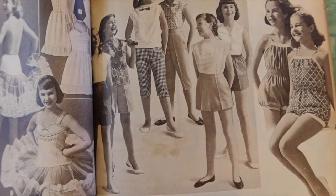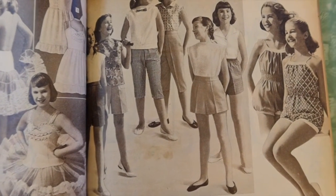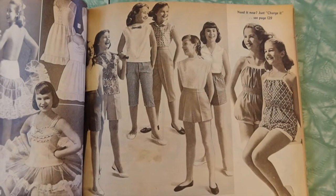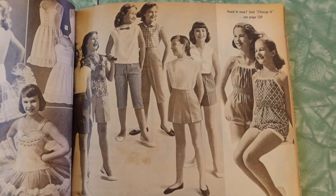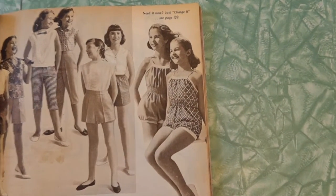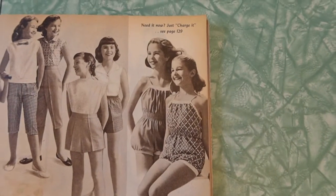I feel like those are called Bermuda shorts now, which is kind of funny. I guess they were Jamaicas. Just any kind of Caribbean name. They just wanted to throw that out there. Pedal pushers and tops and shorts and blouses. And then one-piece play suits. Those are cutie little rompers.